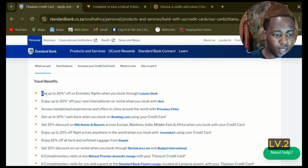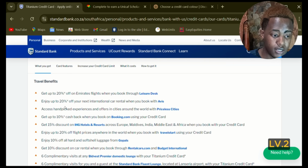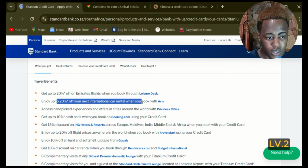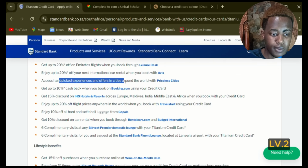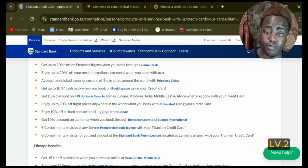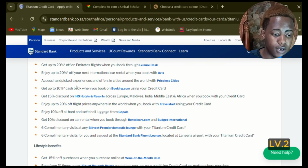Now, they will have that 20% off on Emirates flights when you book through Leisure Desk, 20% off your next international car rental when you book with Avis. That could be very useful. 20% is quite a lot. And yeah, access handpicked experiences and offers in cities around the world with Priceless Cities. That is, again, a program not very well known, which could be beneficial for you or not. Could be a disadvantage. You might not have immediate access to the service. You could get 10% cashback when you're booking with, obviously, Booking.com, which we do use.